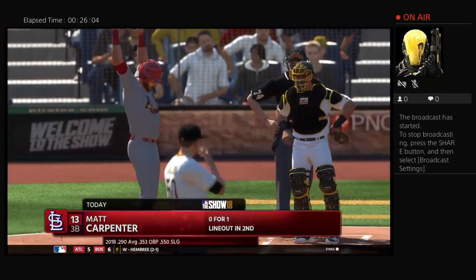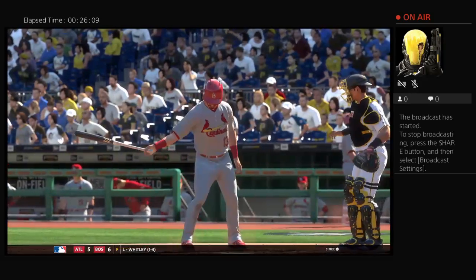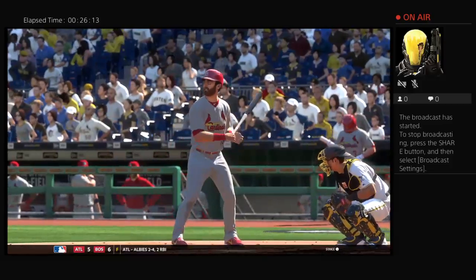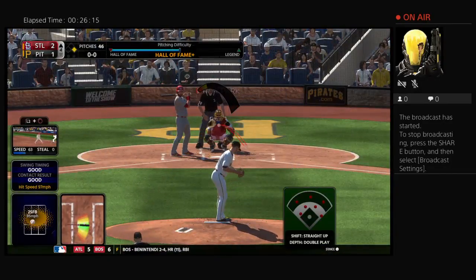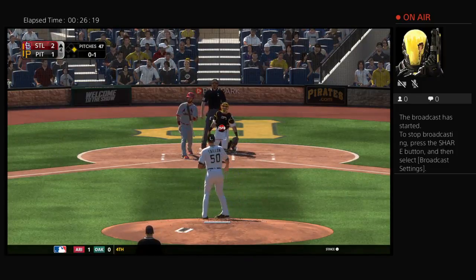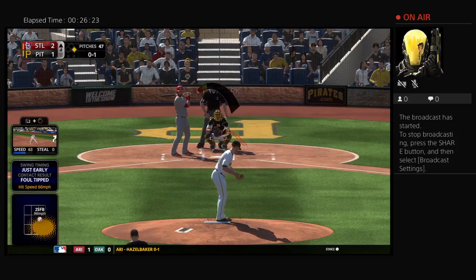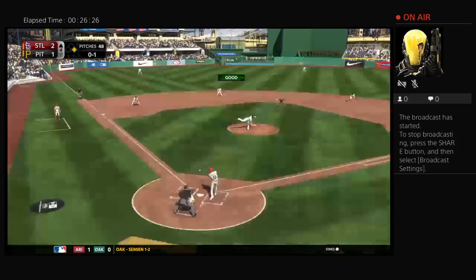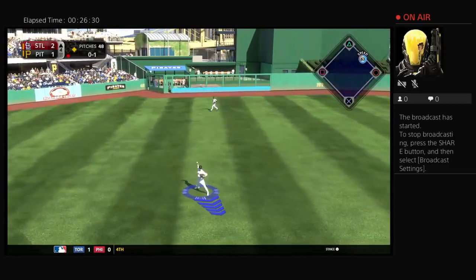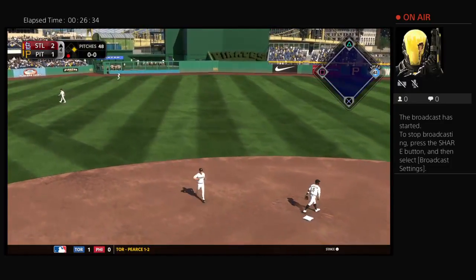Ready for another chance? Matt Carpenter hit it hard but lined out in his first at bat. He's ready. Here's the first offering. Strike one to start the at bat. From the stretch. Lifted in the air out towards left center. After it is Dickerson. He gets there to make the play for the first out of the inning.